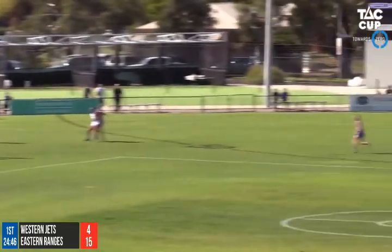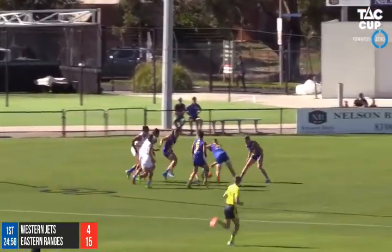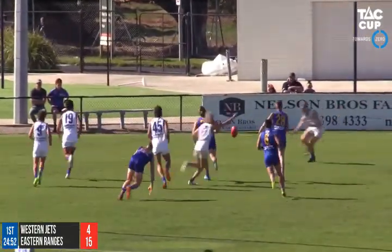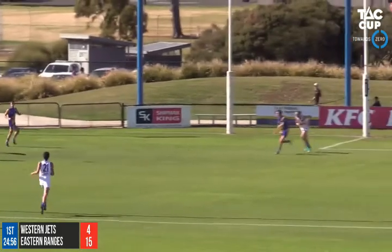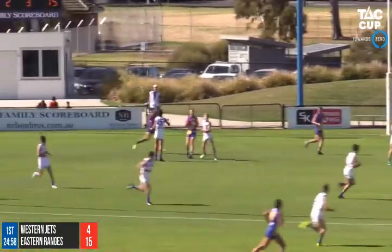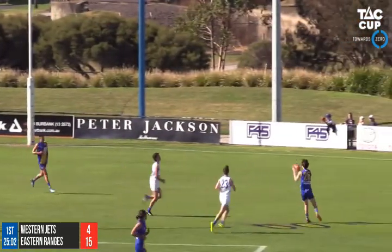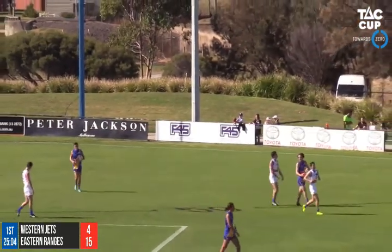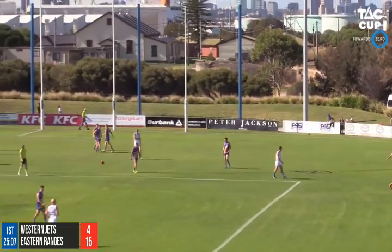This time it ends up with Dareo. Gets it down towards half forward. Hurst knocks it on further. Inside 50 they go. Out the back it goes. Kick over the shoulder by Duffy. Down towards full forward, but another intercept mark down there. And they'll play on, but it's too late. And it is quarter time here at Burbank Oval.